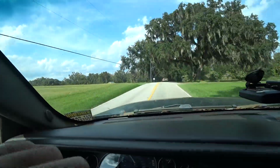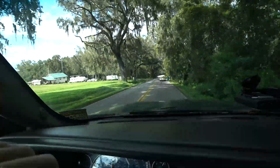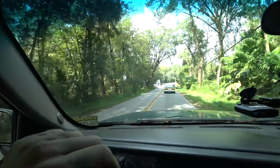So low, we gotta raise that thing. I mean, it looks so cool so low, though. I forgot I had a trans back there.